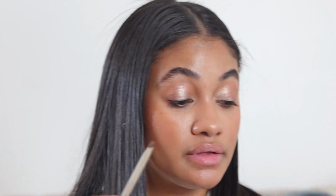I'm going to take a little bit of that product just on it. And to avoid truly a disaster, I'm going to take setting spray. This is the LY's Beauty Setting Spray, which you know is my obsession of life. Spray it so that it adheres a little bit better. And then we're going to lightly place it down towards the back.